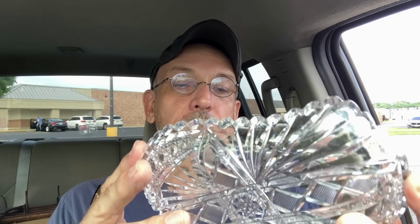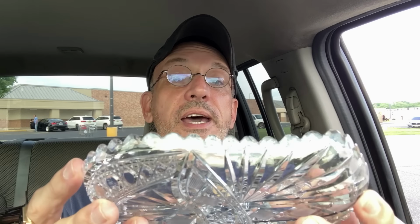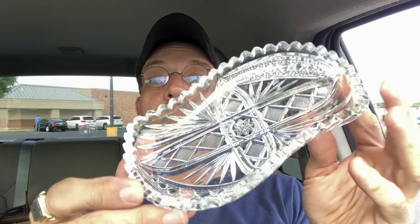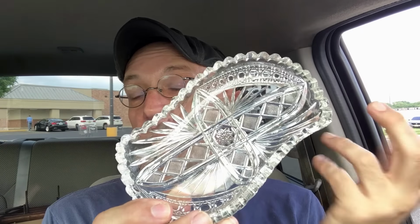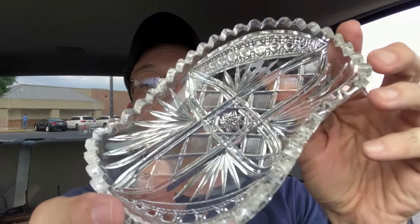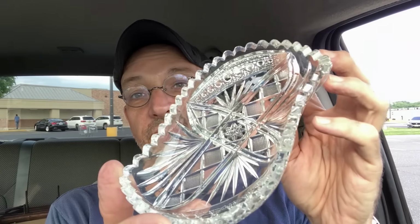And then I've got one more piece of glass, and this is cut. Just a little random dish. And it's heavy and it's leaded, so this is another piece of leaded cut glass. I did well for a bag for $7.99. You haven't seen it all yet.